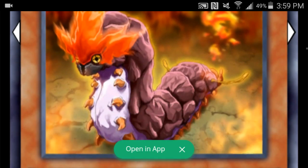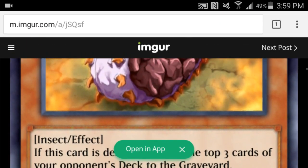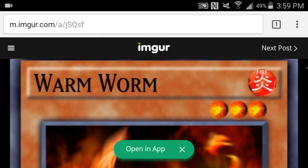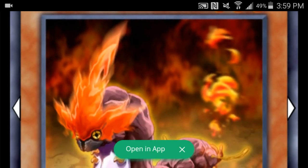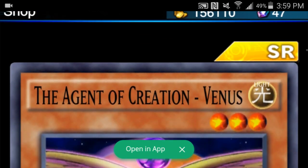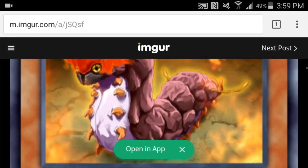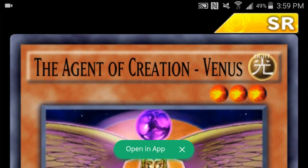Worm. Level 3 monster. If this card destroys a monster, send the top 3 cards of your opponent's deck to your graveyard. If anyone's trying to build a deck destruction deck, this is the way to go. If you get 3 of these, you'd have to reset the box a couple times though. I don't see many people using this honestly, because it's going to be difficult to get 3 copies of the card since it is a secret rare.